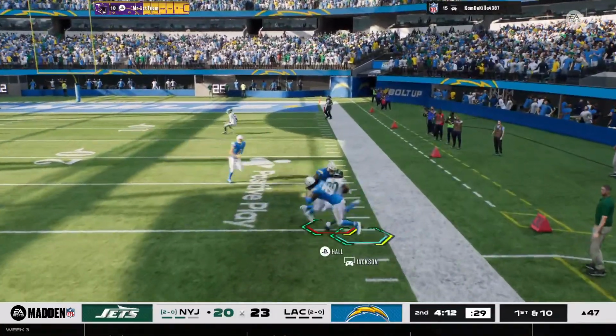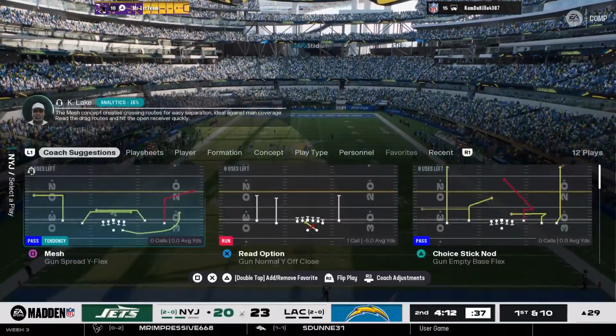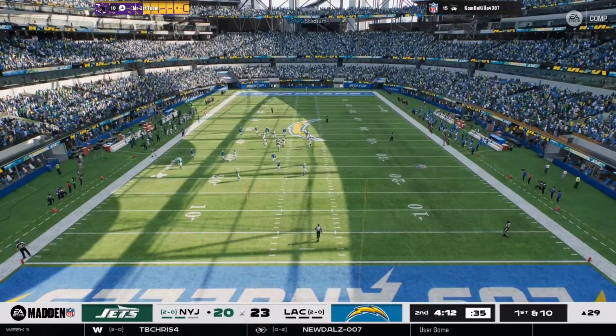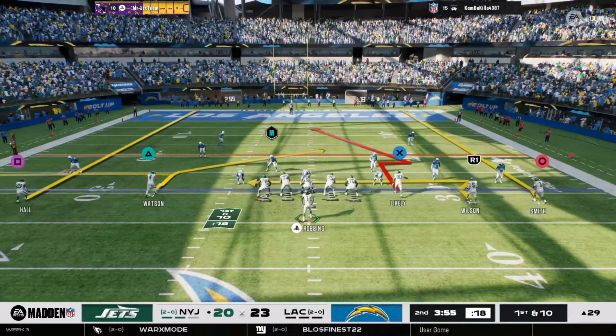This pass out wide, the hall. But he is out of bounds, but not before he's inside the 30. They get 17 more on that one and another first down. 2 minutes gone by, second quarter.